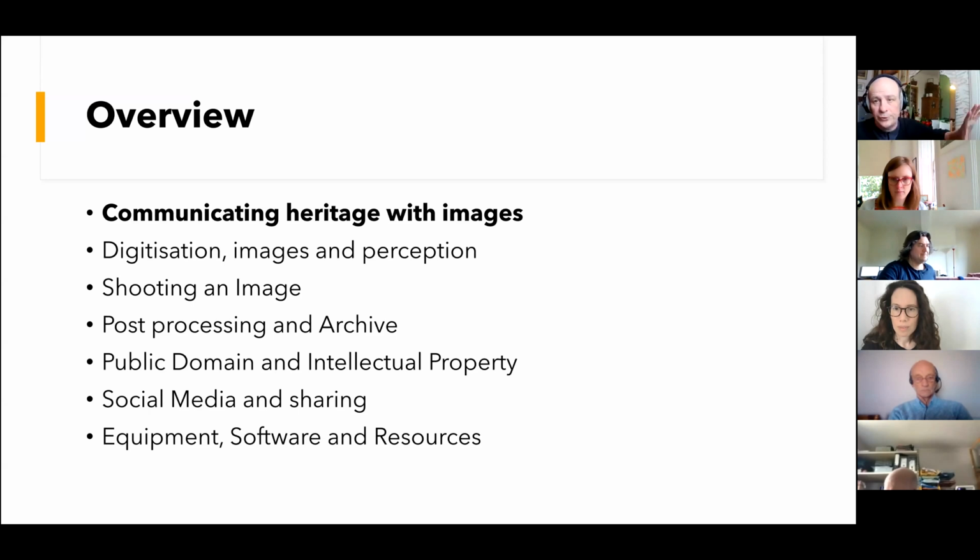So what I want to talk about is this list of things to cover today. A bit about communicating heritage with images. If you'll indulge me, a little bit on digitization, images and perception, which is some of the background to the domain that we're working in here. Then we'll talk about shooting an image, how to go about taking a photograph effectively, and what the issues are to think about. And then we'll look at post-processing. So once we've taken a photograph, what do we do with it to put it into the best possible shape for ourselves? A little bit on public domain and intellectual property.